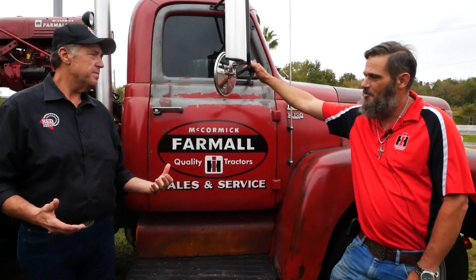You did add some clearance lights and stuff to it? Yes, to make it a little more visible, a little more roadworthy. Just give it a little bit of character.